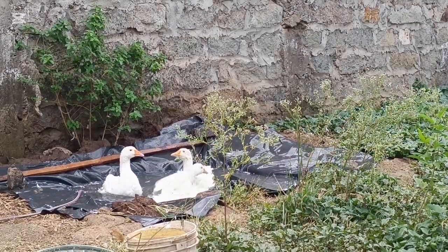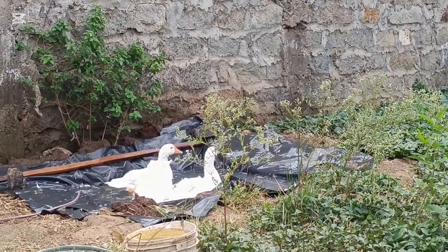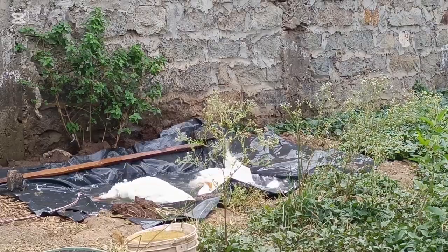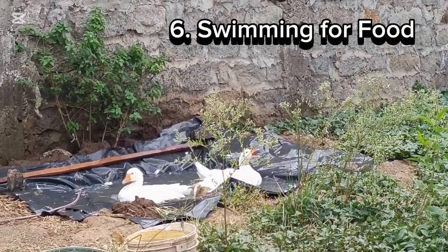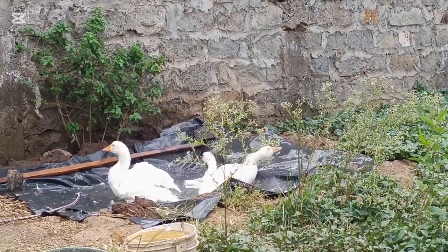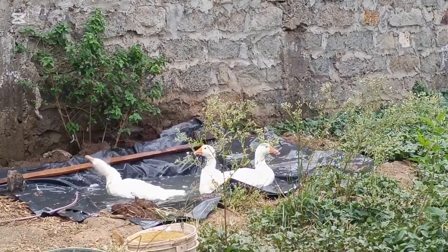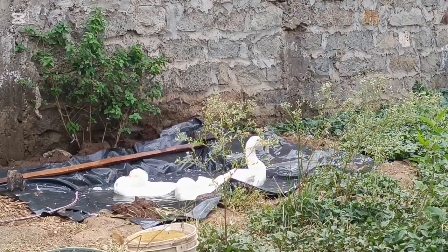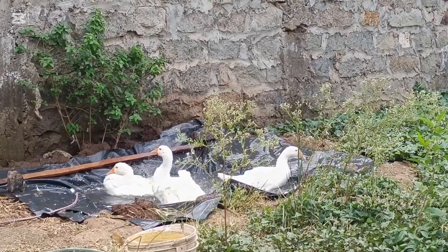And this swimming in natural water sources that happened in the geese in the world actually brings us to the reason number 6 why geese love a swim in the water. And this is swimming for food. Geese actually get food from natural water sources. Geese eat aquatic weeds and small insects that stay on water. Despite geese being 80% vegetarian, they love some meat as well, and this they can get from floating insects as well as some aquatic plants that offer a great food source.